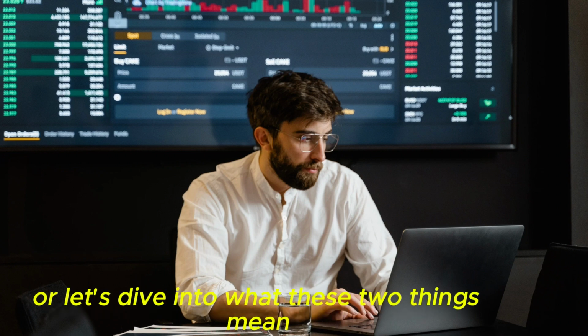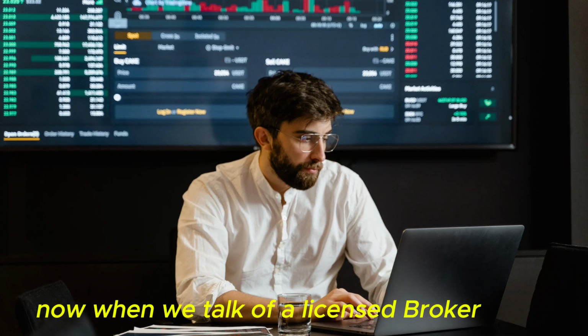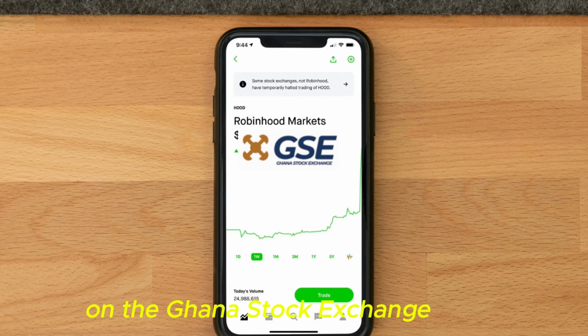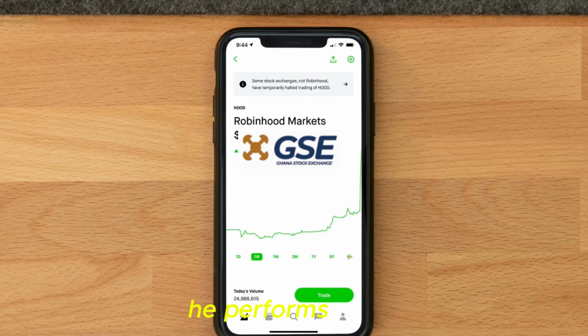Let's take a critical look, or let's dive into what these two things mean. What we mean by a CSD account and what we mean by a stock licensed broker. Now, when we talk of a licensed broker, a registered company who is officially allowed to buy and sell stocks on the Ghana Stock Exchange on your behalf. You give the instructions to the broker and then he performs.